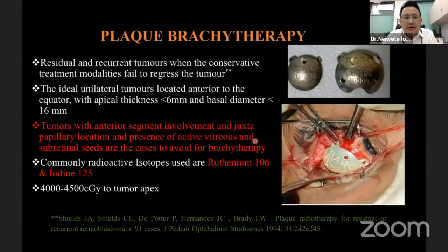Next, coming to plaque brachytherapy, another interesting modality, it is used for residual and recurrent tumors where conservative treatment modalities fail to regress them. Usually thickness is less than 6 mm and basal diameter less than 16 mm. However, it has to be avoided where there are active vitreous seedings and subretinal seedings. The most common isotopes used are ruthenium-106 and iodine-125, and the apex dose is usually 4,000 to 4,500 centigray.